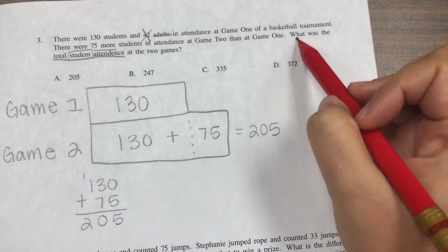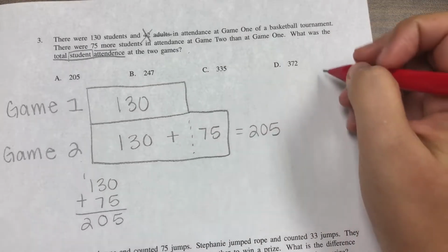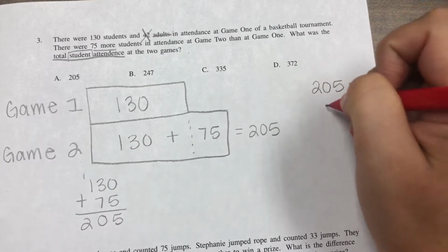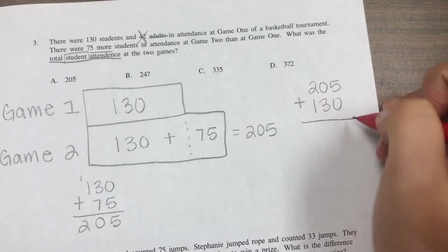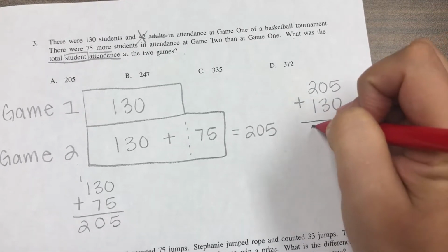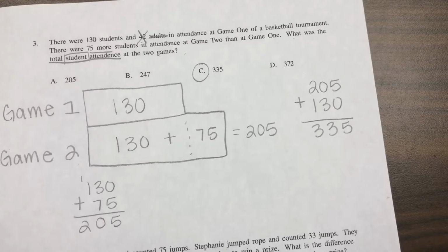Now the question says, what was the total number of students at both games? So we still have to add the number of students at game 2 plus the number of students at game 1. So we had a total of 335 students.